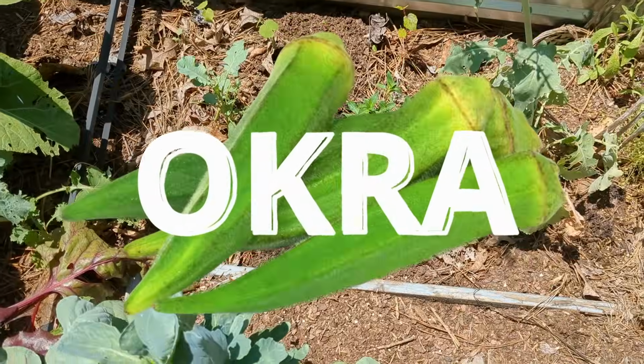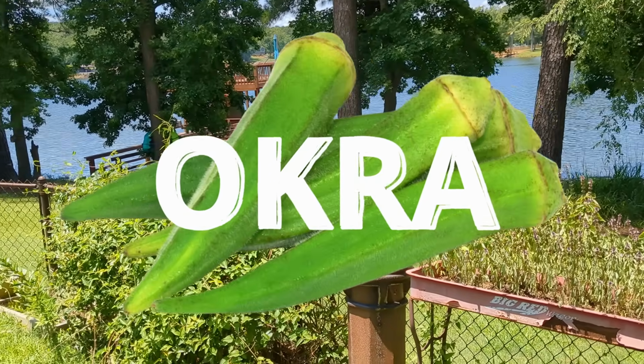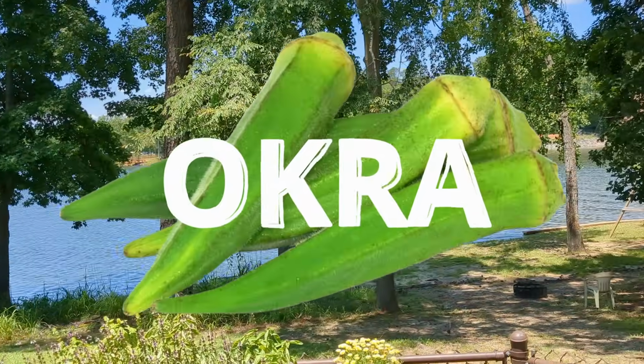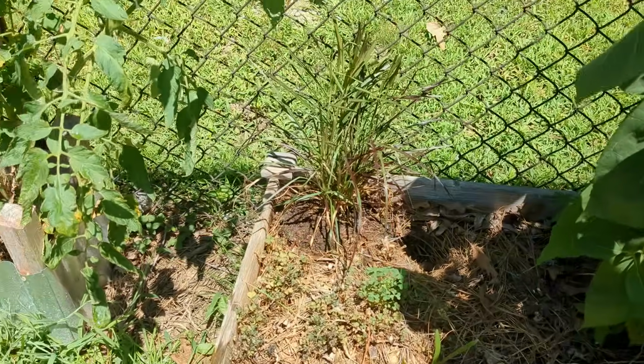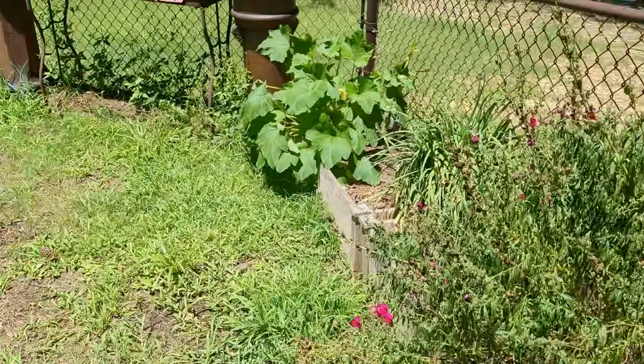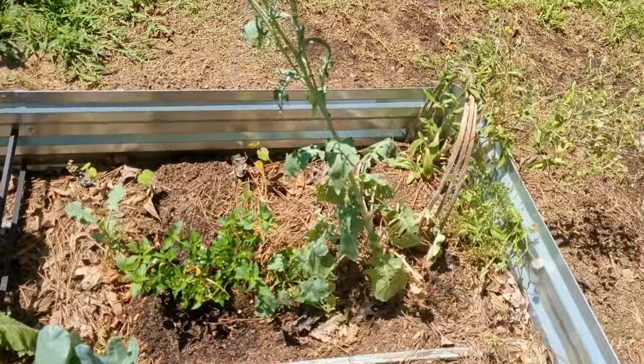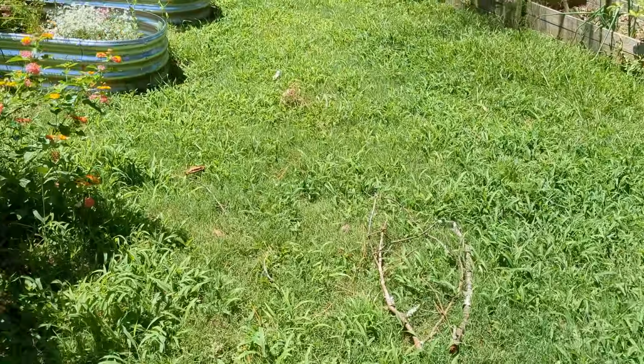Okra. Okra loves heat. I showed you my 4 little okra seedlings the other day. They were tiny because it had not been hot enough for them to really start growing. Now that it's hot, they are going to take off. If you don't have okra in your garden, now's a great time to add okra.